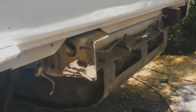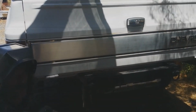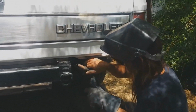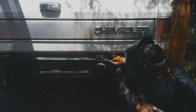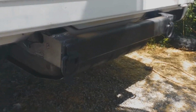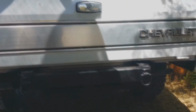Now they're all cleaned up. One weld is a super powerful weld. These things don't hold much. Alright, so there's the finished product. It's pretty good. It's tucked up in there good.